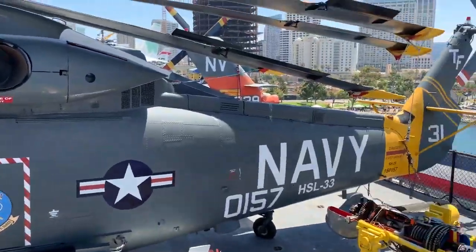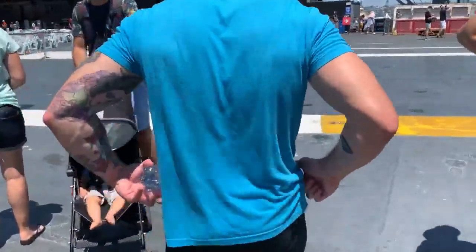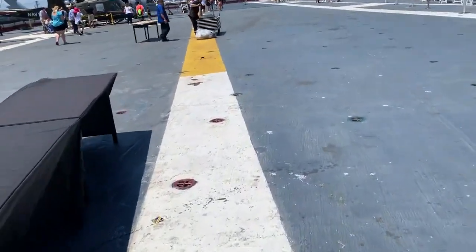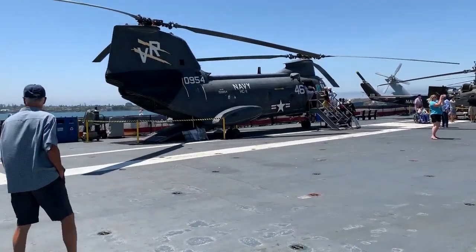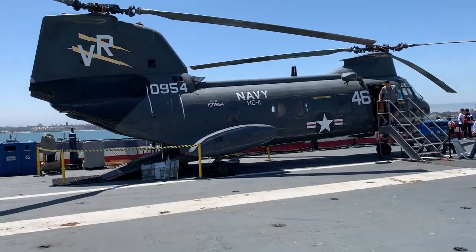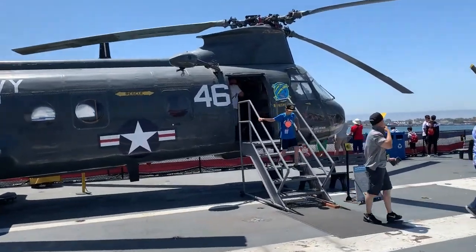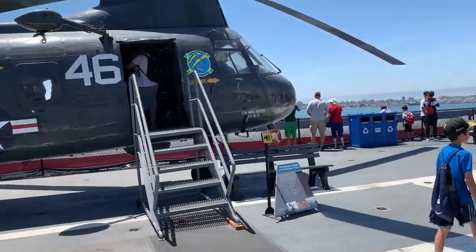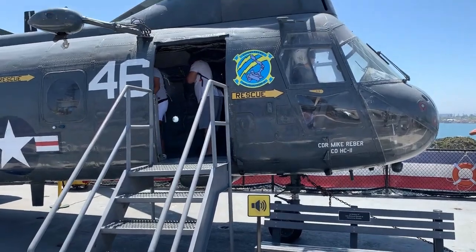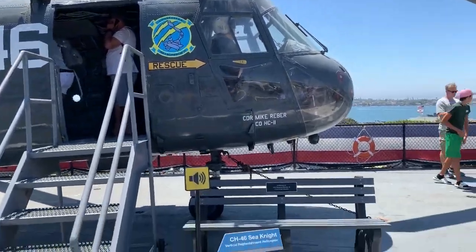Another shot of this guy over here. It looks like a Chinook, yeah. I kind of thought Chinooks were bigger, though. It's a Navy one, though. It's not a Chinook. It's a Sea Knight. Basically the same thing as a Chinook, only the naval version, would be my guess. Yeah, CH-46 Sea Knight. I'm not even going to go in because it's going to be the same thing as the other one. You can't touch the cockpit.